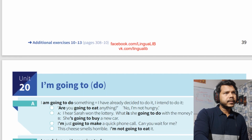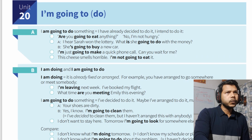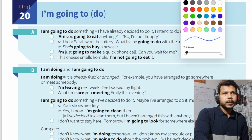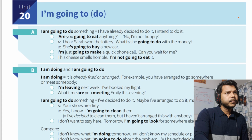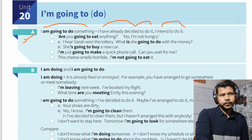So let's get started. Here we are going to talk about "I am going to". Look at the examples given here. Guys, first read this A. It is written, "I am going to do something" is equal to "I have already decided to do it. I intend to do it."